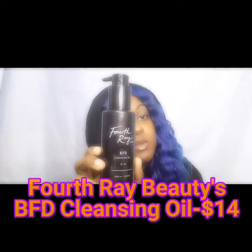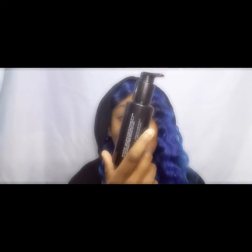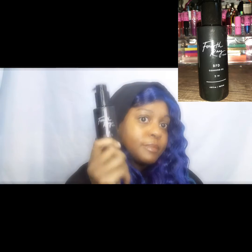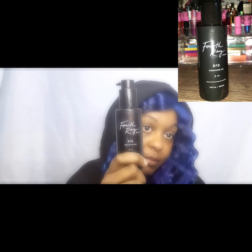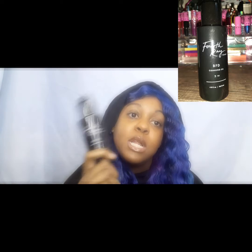Now, my favorite, but I don't recommend it for a heavy makeup day. This is what I'm going to use when I take this off my face. The BFD cleansing oil from Fourth Ray, which is the sister line to Color Pop. Now, I'm going to need another bottle of this, and you can't really tell because the bottle's black, but this is an oil, and it will clear it.